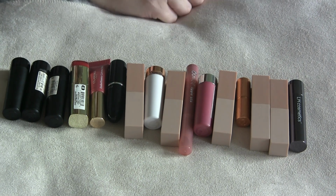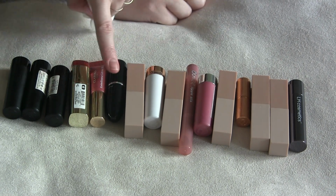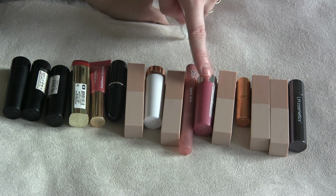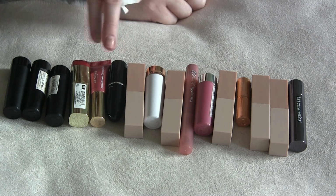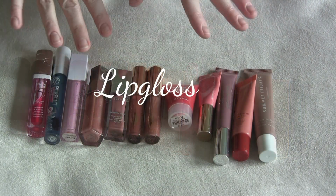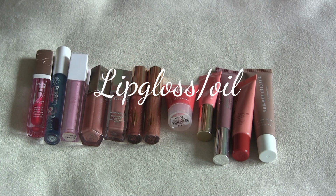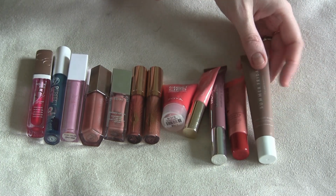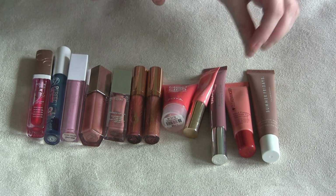Oh, and these are cruelty-free. Clarins and MAC is not. Yeah, these ones are the only ones that aren't cruelty-free. All right, next I have lip glosses, lip oils. I guess you can consider some of these to be lip balms, but I decided to put it in this category.